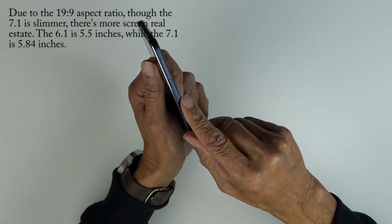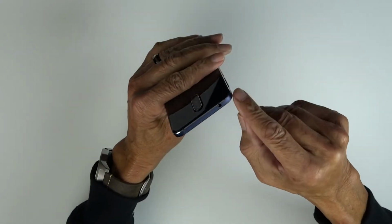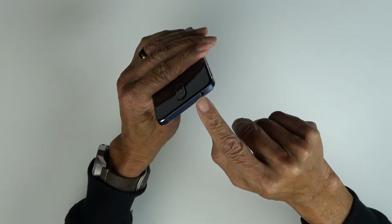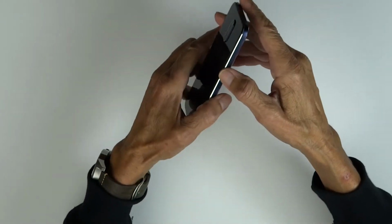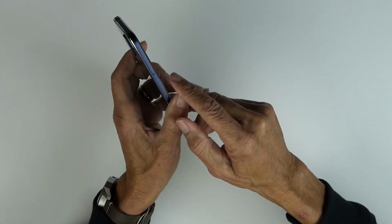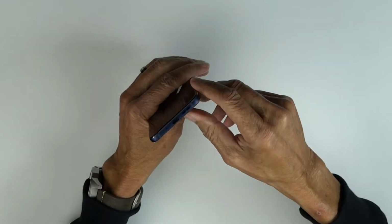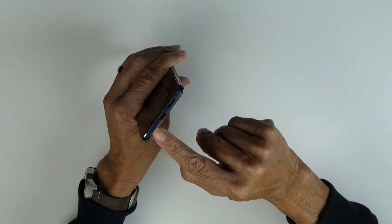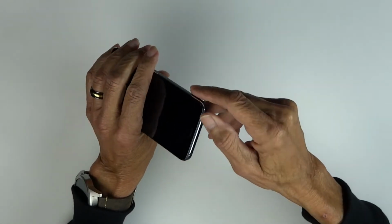So let's take a look around the phone. There's your power button, your volume up and down. There's your headphone jack and mic. On the left side, you've got your SIM tray, also for your SD card, and on the bottom you've got your mic, USB Type-C in, and speaker.